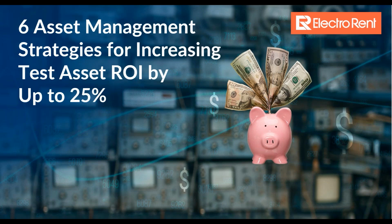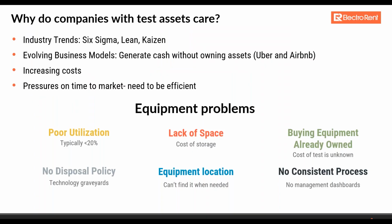All right. Well, first of all, thank you all for your time and attention today. I really appreciate it. Today, we're going to be talking about asset management strategies. And so just to start off, let's talk a little bit about why companies with test assets care right now, right? There are both macro trends in industry that impact companies using test equipment, and also challenges at the organizational level.